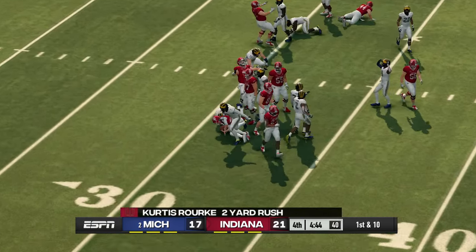The Hoosiers battled all game long, but it's not looking so good right now. Well, but remember, they're still within striking distance here. If they can put together a drive, they got a shot to win this game. Here we are late in the fourth quarter, and this is what this game has come down to. Every possession's going to count, and this could be the one right here.